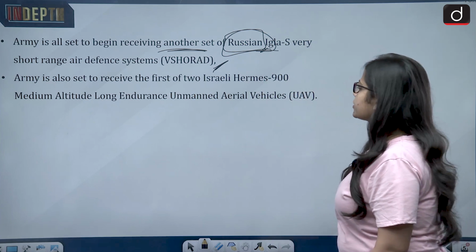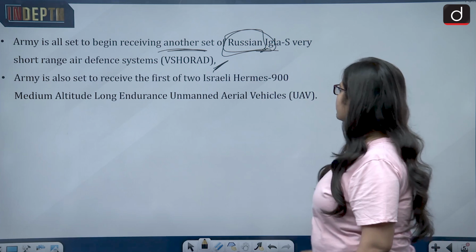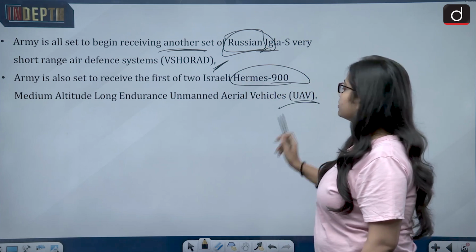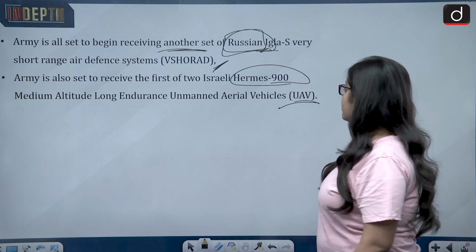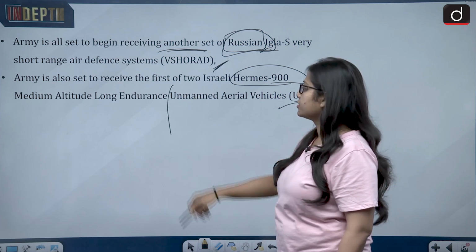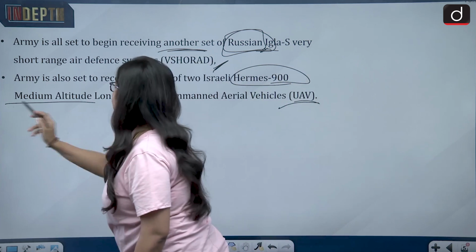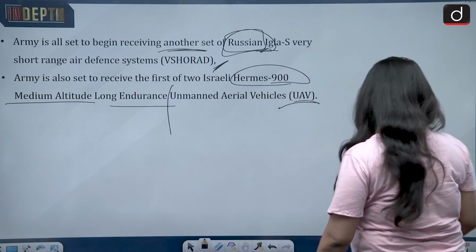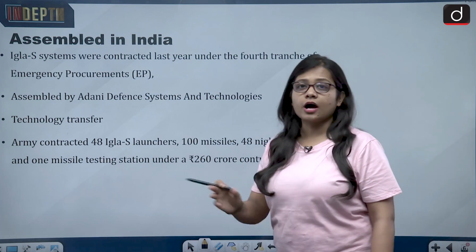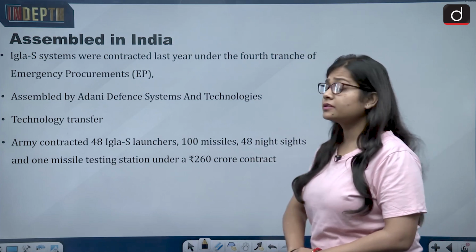Then the Army is also set to receive the first of two Israeli Hermes-900 UAV, that is the unmanned air vehicle, which is medium altitude long endurance. Medium altitude and long endurance. So let us see it separately. First of all, how they will be assembled in India.